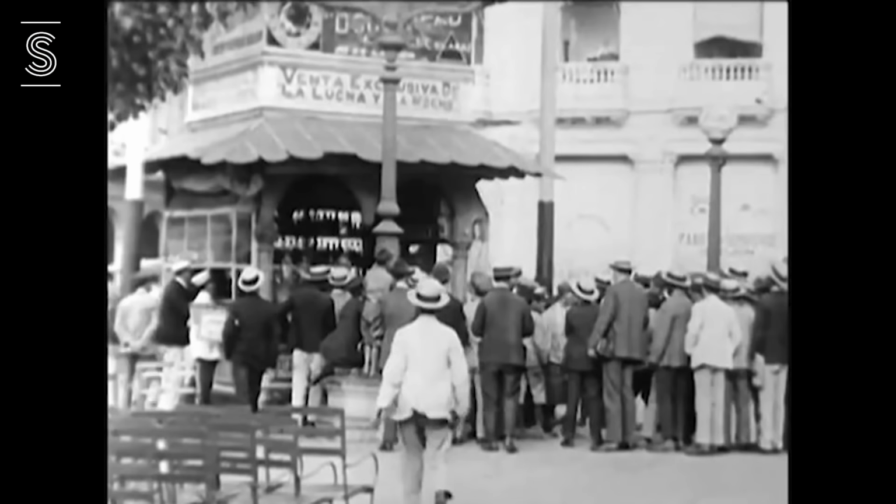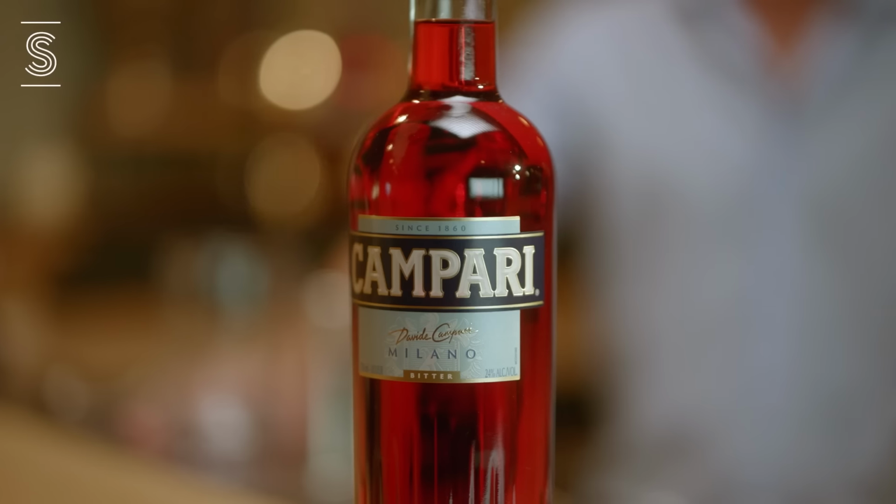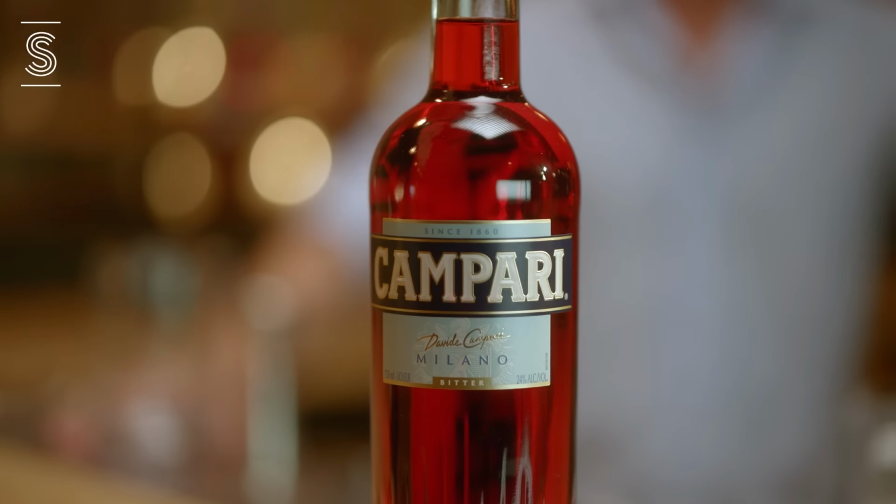The cocktail history of the Negroni took it from the cafes of Italy to every bar around the world. Salute!